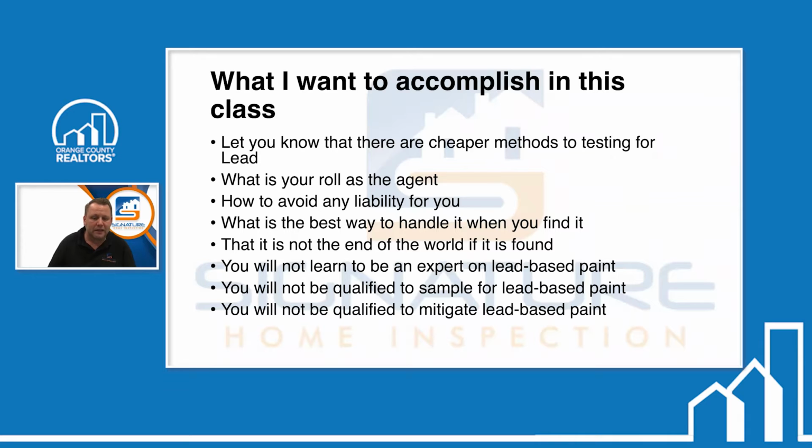You will not learn to be an expert on lead-based paint. So this is going to be an overview, to give you a good idea. If you did want to do additional research, you could go to the epa.gov website, and that website has a lot of information regarding radon, mold, asbestos, lead. You can pretty much find anything that you need about any type of environmental hazards inside homes on that website. So again, that's epa.gov.